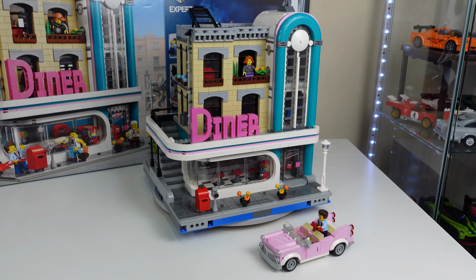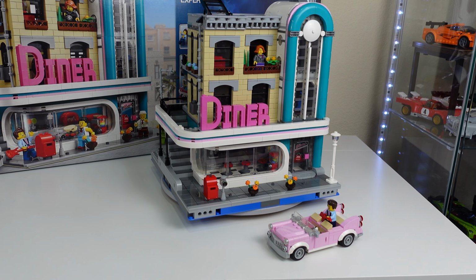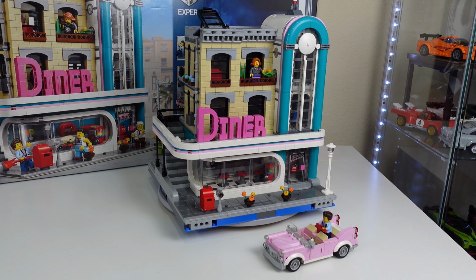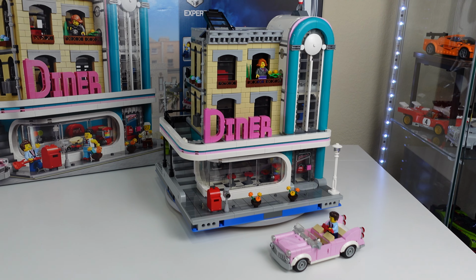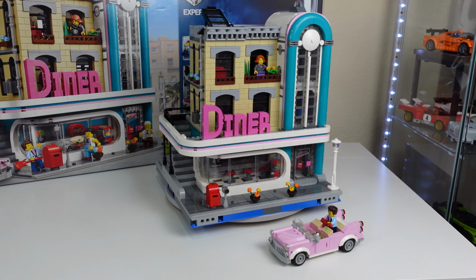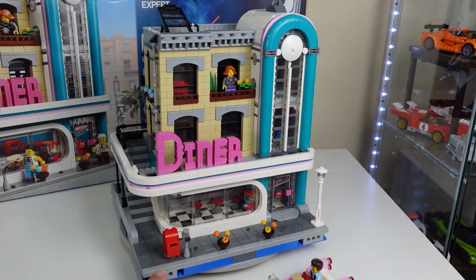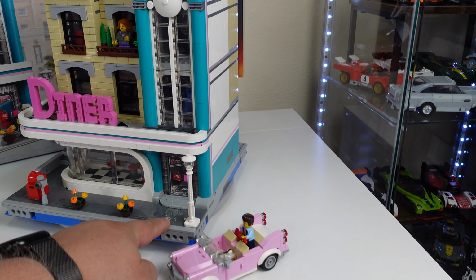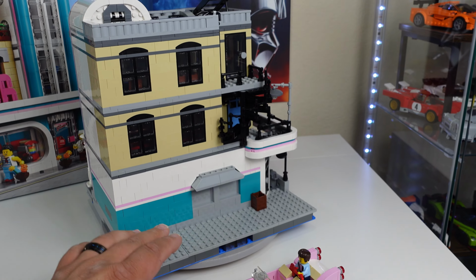So now it's time for my review of the Downtown Diner. Set number 10260, coming in at 2,480 pieces. Well, OMG guys. It's here, it's built, and I could not be any more happy. Let's do a little twirl whirl.